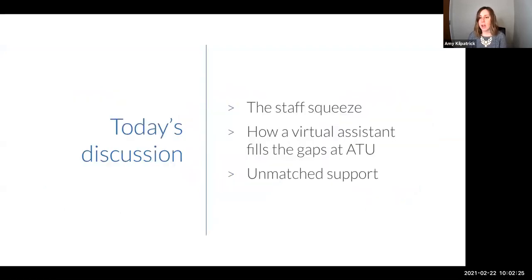Taking a quick look at our agenda for today, today's discussion is going to showcase the ways in which higher ed institutions can maximize technological advances like Harmony's virtual assistant to support their staff, guide their visitors, and represent their institutional values and goals. We're going to start out talking about the challenge, the squeeze on staff at our institutions, and how a virtual assistant has helped Arkansas Tech University. Brandy is going to offer her perspective on challenges they were facing and how Harmony has helped them. Then we're going to end talking about the support that Harmony and Mongoose provides, as well as looking at some of the results that ATU has seen. We will try to leave some time for questions at the end.